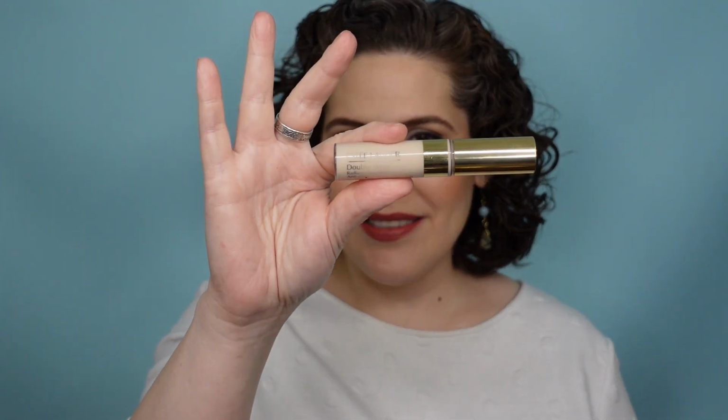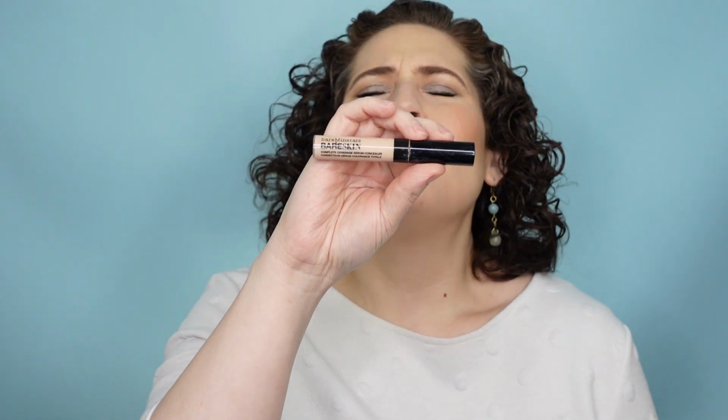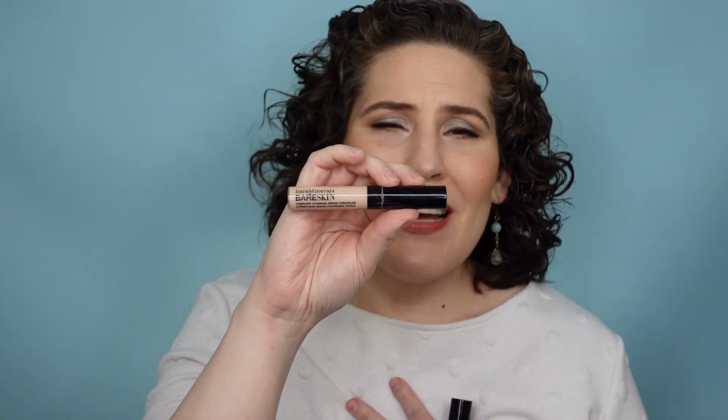You can't read it because I touched it so much it's worn off. So this is the Double Wear Radiant Concealer. This is the lightest shade in 0.5. Love this. It's so good. Super high coverage. I'm wearing this today. They don't make this anymore. My heart just breaks every time I reach for it.